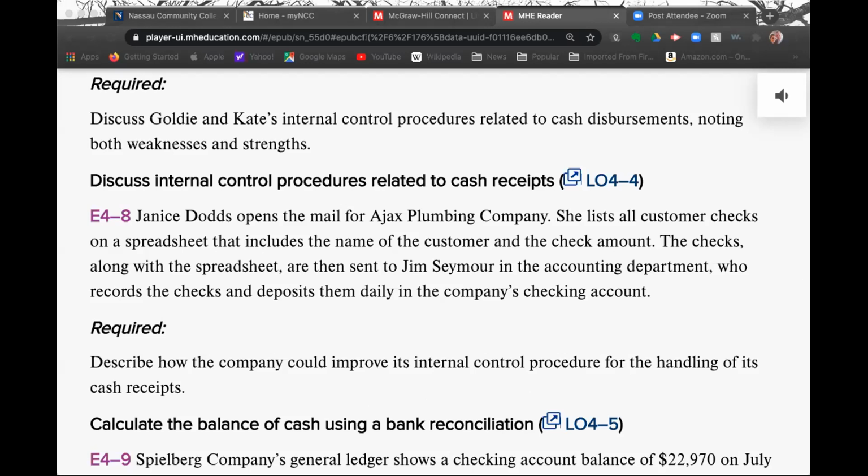Okay? Now, what else is there? The company's balance of cash does not reflect the service fee of $35. So the bank took $35 out of the account for a service fee, and interest earned on the checking account of $46. Now we didn't see that before. The bank put $46 in the account, interest earned.